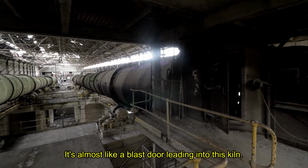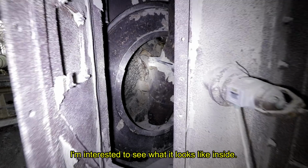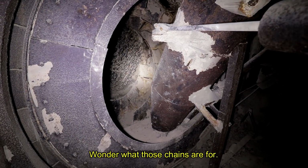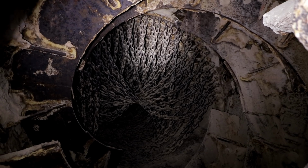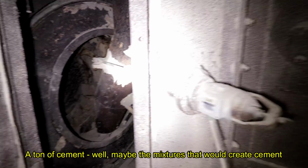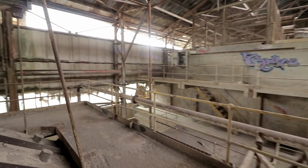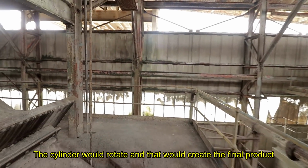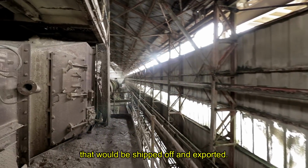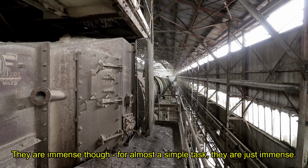It's almost like a blast door leading into this kiln. Just see what it looks like inside. Wow. I wonder what those chains are for. Obviously a ton of cement and maybe the mixtures that would create cement would go in there, and the cylinder would rotate and that would create the final product that would be shipped off and exported. They're immense though. For almost a simple task, they are just immense.